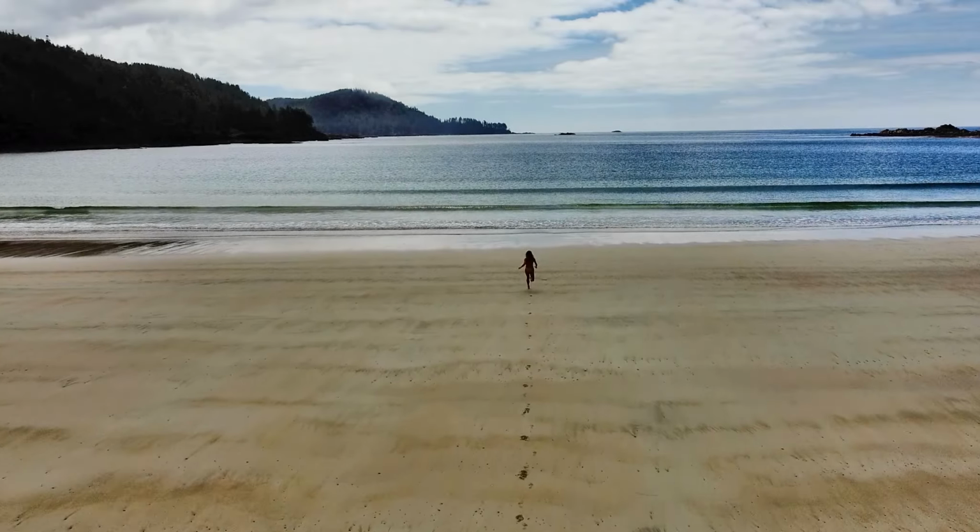Day 3, and I'm on my way to Nels Bight, about 6 kilometers one way from our campsite. All of my friends are a little bit tired today, and I decided to walk there and check this place out.